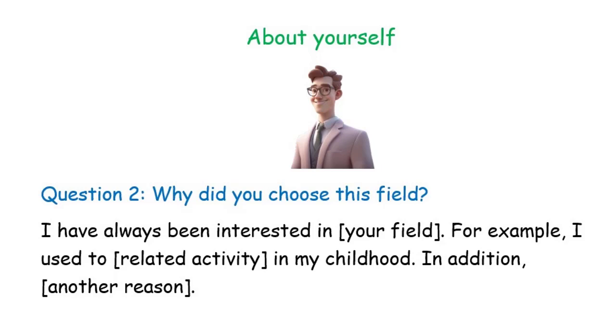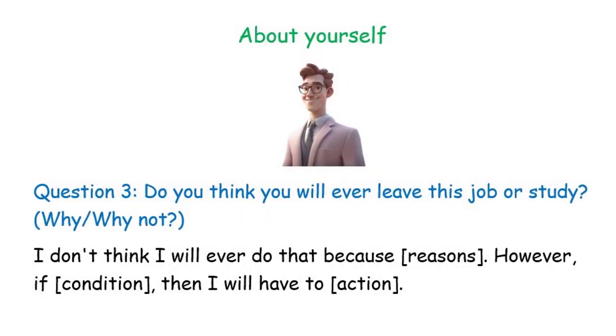This template allows you to express your interest in the field and provide relevant examples. Now let's analyze question 3. Do you think you will ever leave this job or study? Why or why not? This question assesses your flexibility and plans.